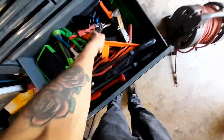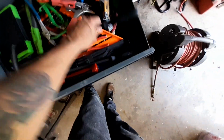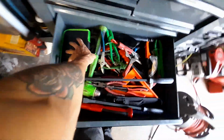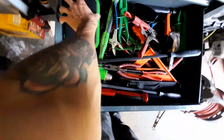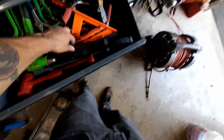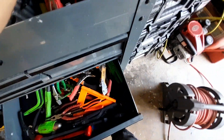This is my hammers, vice grips, my pliers, various stuff, pry bars. I got my Bowie knife in there. These are snap ring pliers that I just got. I let someone use my other snap ring pliers and never got them back. That's why I don't let people use my stuff.